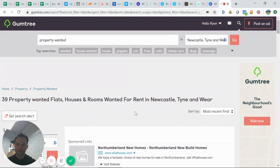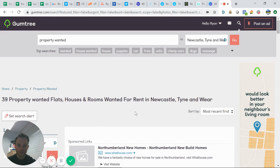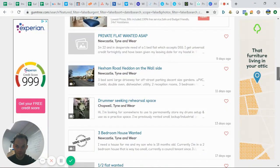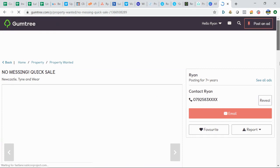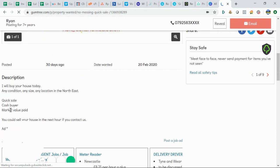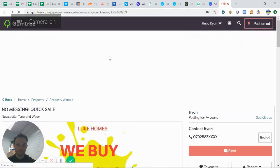Now, Facebook Marketplace, for some reason my laptop doesn't allow me to log into Facebook. I can only do it on my phone and my iPad. But I post that same advert with the same description. If we have a quick look at a few of these, in the descriptions it's just a quick bit of information: I'll buy, I'll stay, cash buyer, contact us, just brief information.